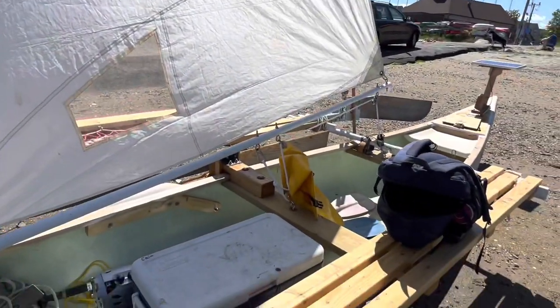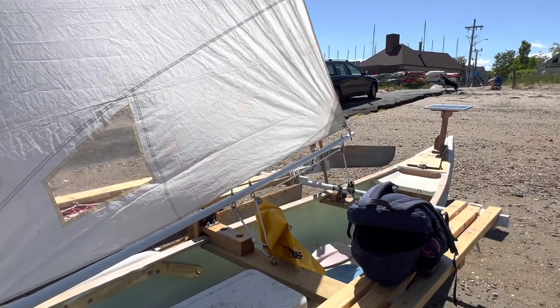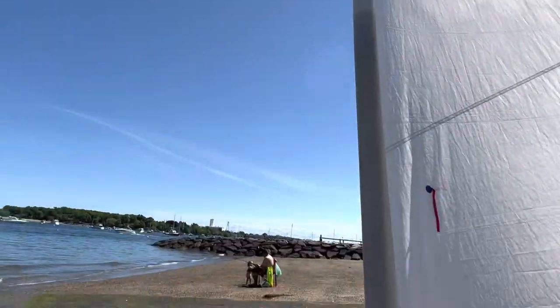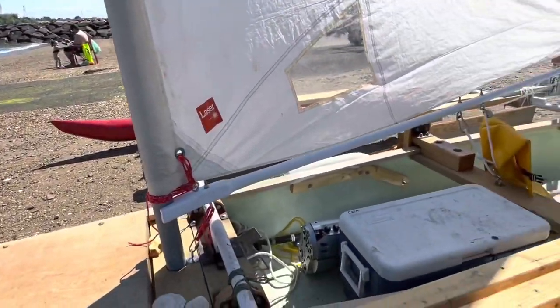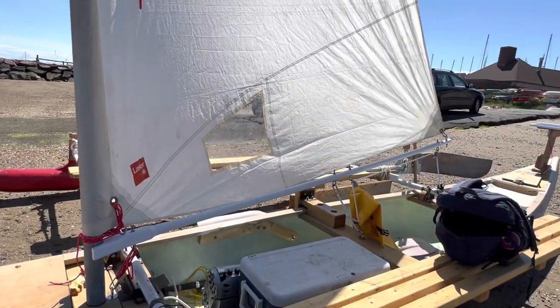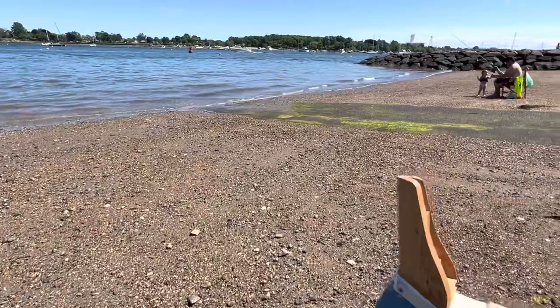Wow. And this is maiden. Huh? I think it's an 18 foot mast. How tall? I think 18. 18 feet? How long is the canoe? 16 or 17. And you made this.